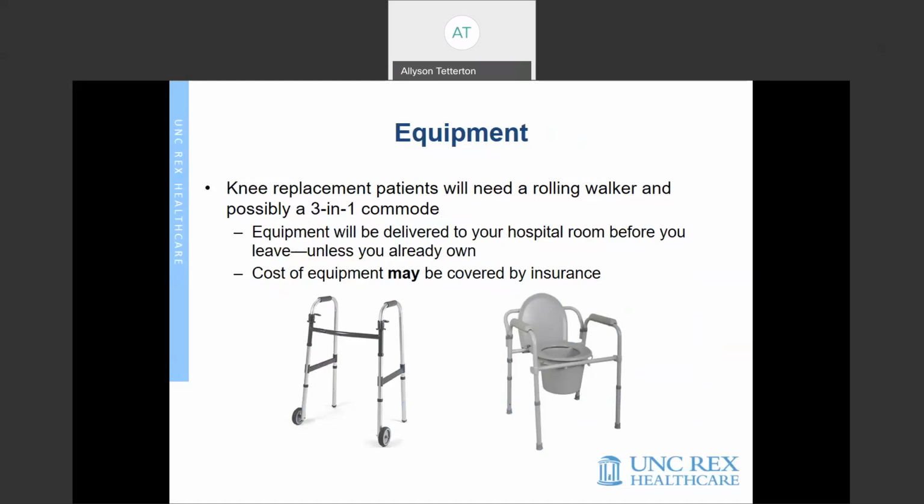The cost of equipment may be covered by insurance. And I want to stress the word may, because we cannot guarantee that your insurance will cover the full cost of any equipment. That is based on your insurance plan and your deductible and other items. And more information on equipment and insurance will be provided on the frequently asked questions page that you'll have access to.